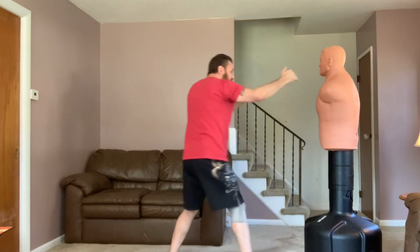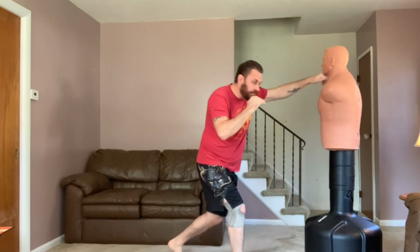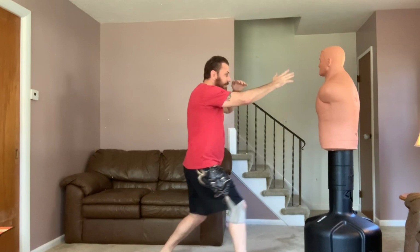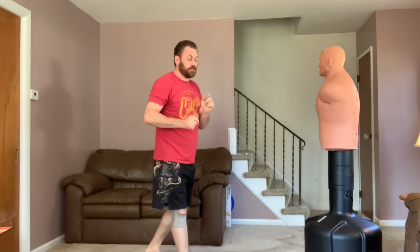And essentially what he's done is he said, well, if I strike them, they like to come in close and throw their own counter strike. So I'm going to use that. I'm going to throw my strike, and as they move in close, I'm going to elbow him from that close range. And a lot of times he'll follow that up with a clinch.